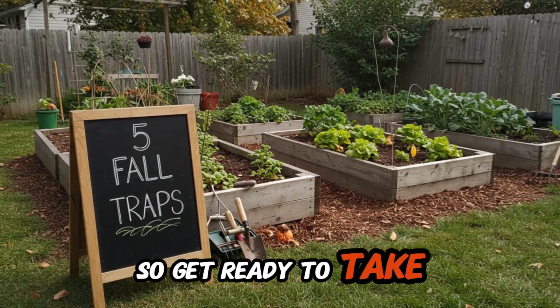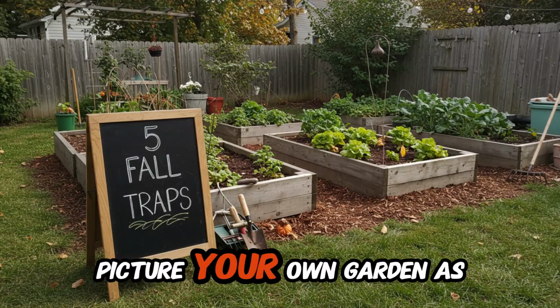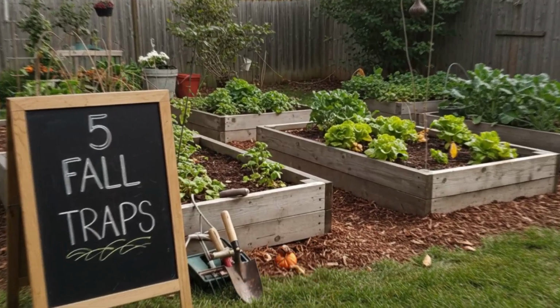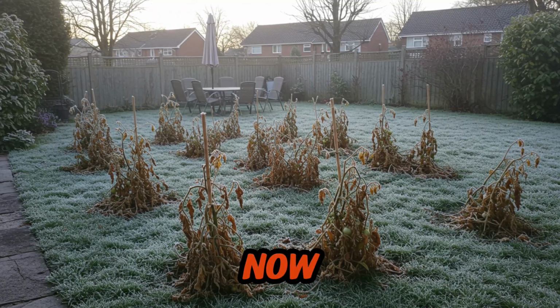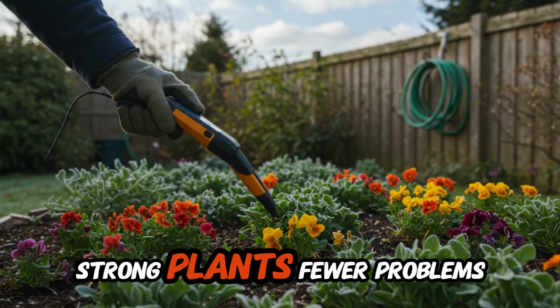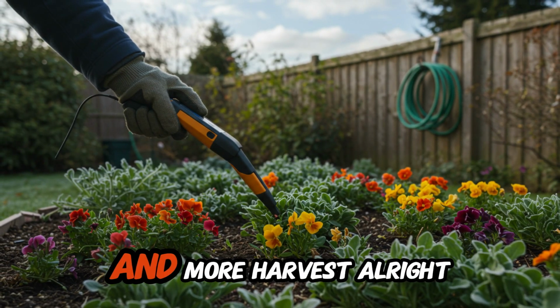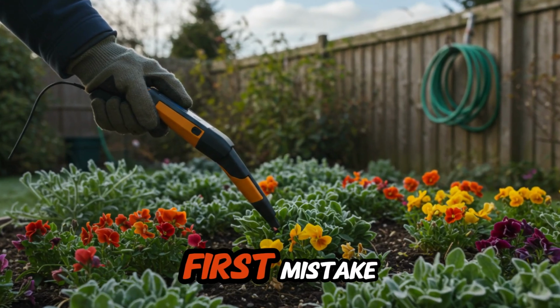So get ready to take notes if you like, or just sit back and listen. Picture your own garden as we go. Imagine what it could look like in spring if you avoid these mistakes now. That's the reward. Healthy soil, strong plants, fewer problems, and more harvest. All right, let's move into the very first mistake.